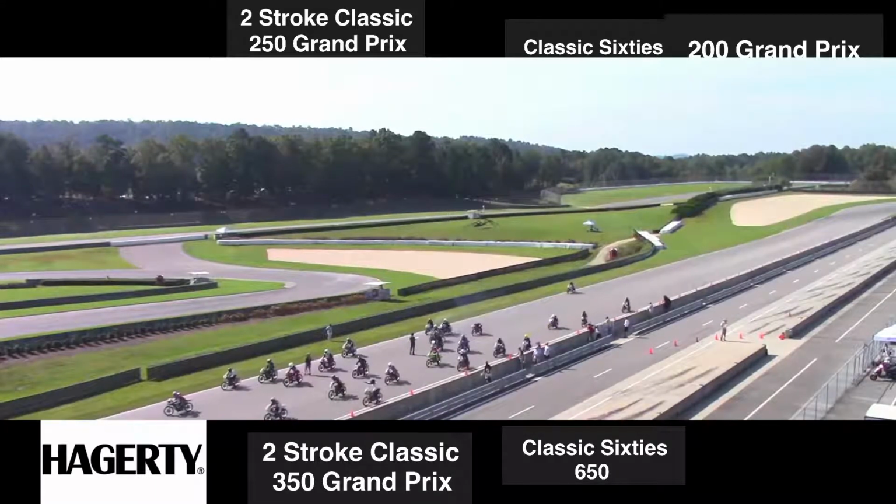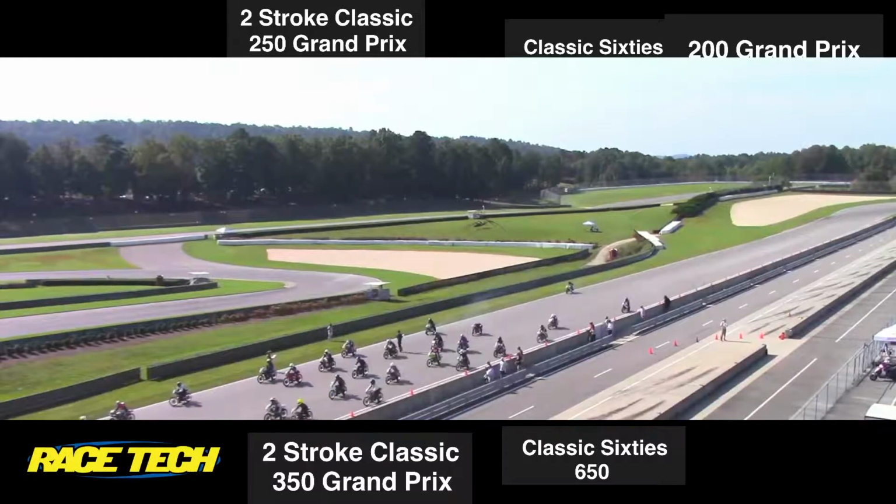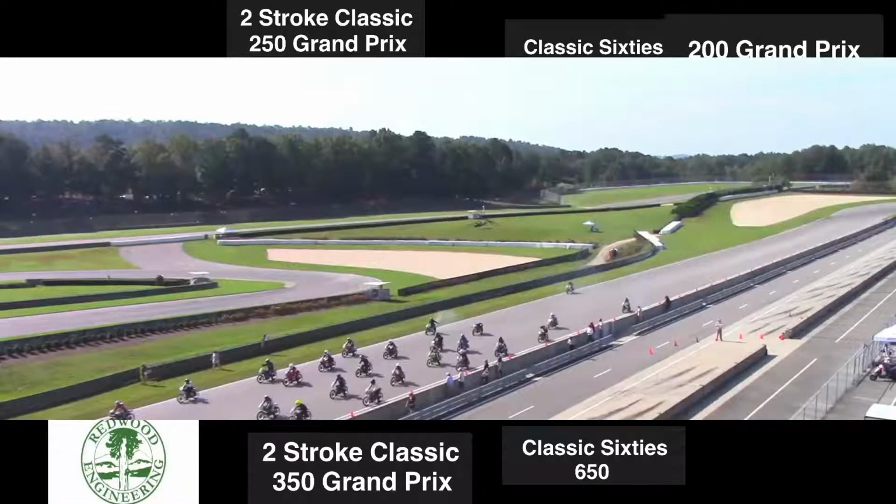2-stroke Classic 350 Grand Prix. This class showcases 1974 to 1984 era purpose-built 350cc liquid-cooled Grand Prix race bikes. 2-stroke Classic 250 Grand Prix. This class showcases 1974 to 1984 purpose-built 250cc liquid-cooled Grand Prix race bikes. That is your details for race number 5 here at the 16th Annual Barber Vintage Festival.